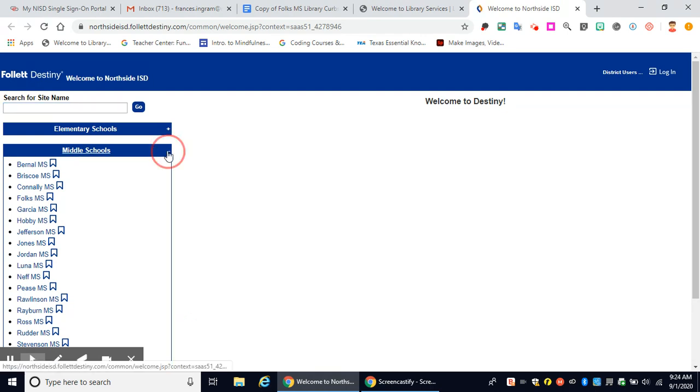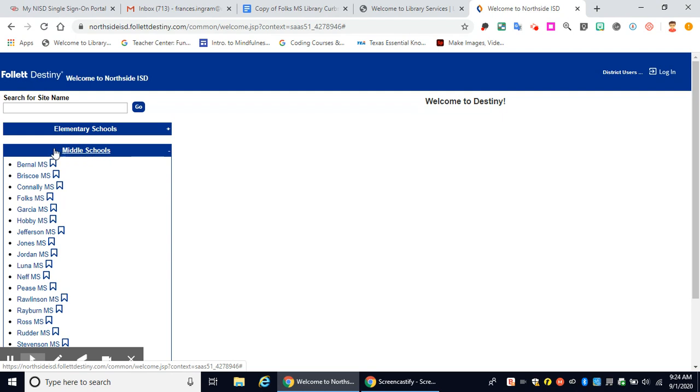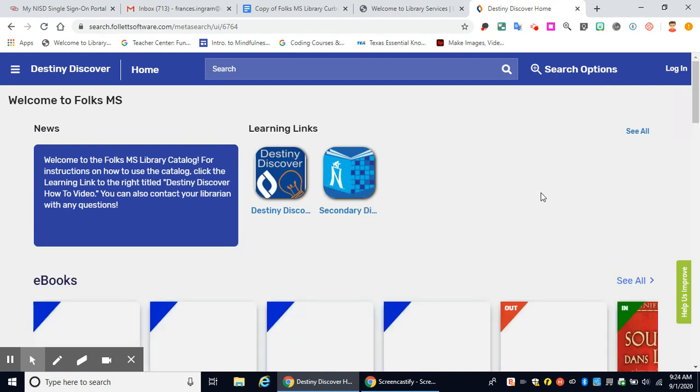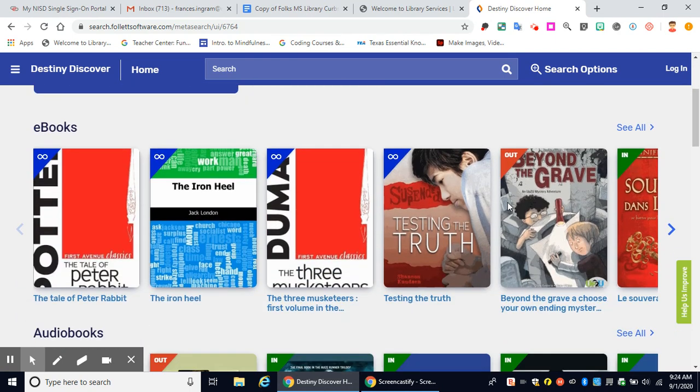When you get to this page, it'll likely look like this. I'm going to click on Middle School, and then of course choose Folks Middle School. This is going to take you to our Folks Library Catalog page, and you will log in right here with your NISD-S number, your student ID number. That's all you need.